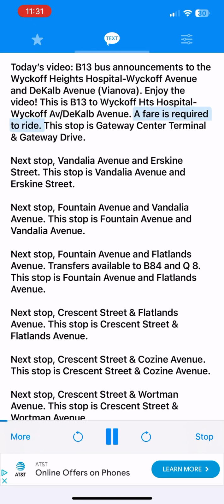A fare is required to ride. This stop is Gateway Center Terminal and Gateway Drive. Next stop, Vandalia Avenue and Erskine Street. This stop is Vandalia Avenue and Erskine Street. Next stop, Fountain Avenue and Vandalia Avenue. This stop is Fountain Avenue and Vandalia Avenue. Next stop, Fountain Avenue and Flatlands Avenue.